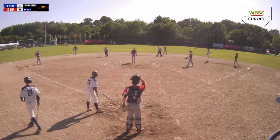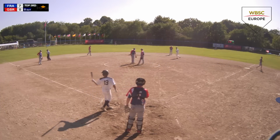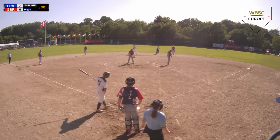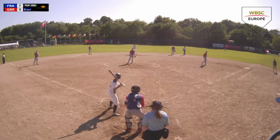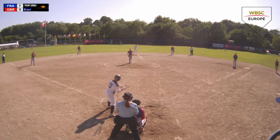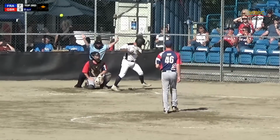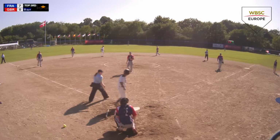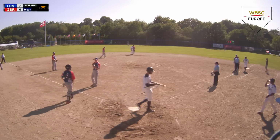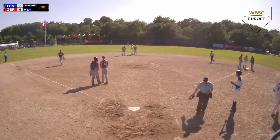The ball was hit on a line, on a frozen rope to British center fielder Matthew Tomlin, who dove for it and knocked the ball down, but was not able to come up with a catch. That rolls the French lineup around to the top with the French catcher Anthony Cros coming up to bat. And he is hit by the very first pitch he sees. Will advance to first, putting runners on first and second with no outs here in the top of the third.